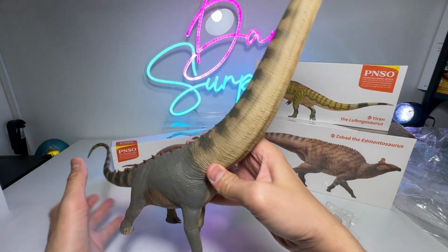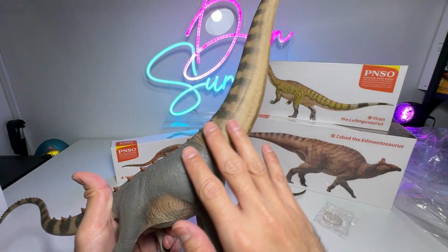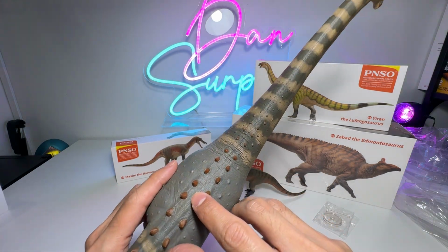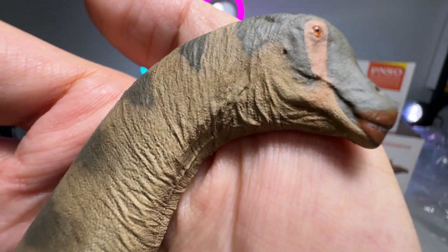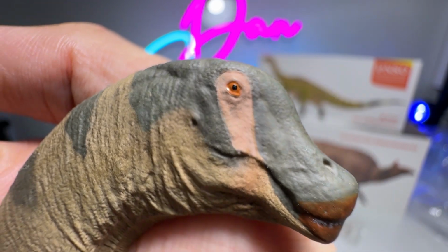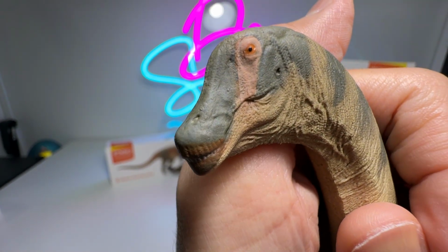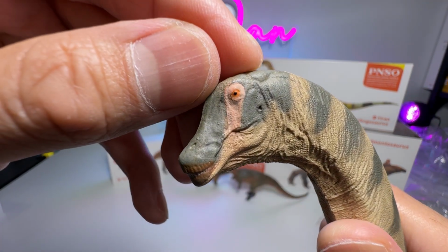Overall, the color is just gorgeous. It has a nice base color of cream and gray right over here. The spikes are painted in brown. Very, very beautiful. Okay, let's go back to the face. So you can see it's nicely and neatly painted. The eyes are painted in orange with a black pupil. You're able to see its nostrils right over here. Very clear and defined nostrils. These are the ears right over here, the ear holes.